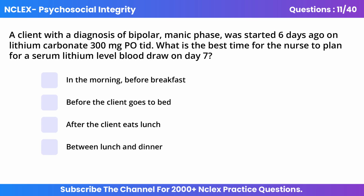Question 11. A client with a diagnosis of bipolar, manic phase, was started 6 days ago on lithium carbonate 300 mg p.o. TID. What is the best time for the nurse to plan for a serum lithium level blood draw on day 7? A. In the morning, before breakfast.